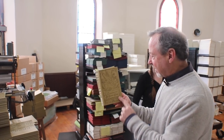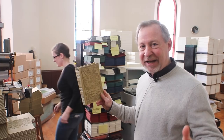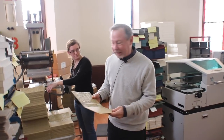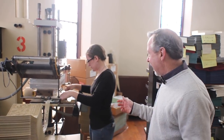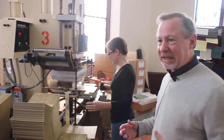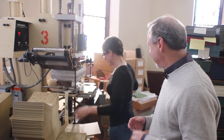This book got the Silver Medallion Award for the entire United States last year. And the book, The Secret Bridge, got the Gold Leaf Award for all the binderies in the U.S. Hannah's getting ready to do some 10-ton pressing here. I love listening to this thing. Just don't want your finger to get stuck in there.